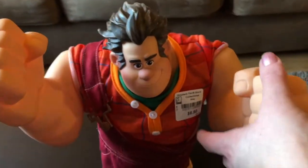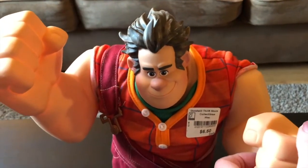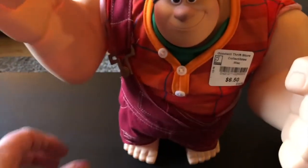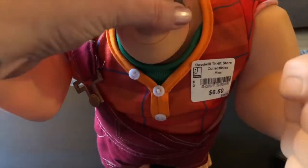He actually talks, so you can push down on his arm. He says he's gonna wreck it. And then you can hit his chest, and then he talks too. Let me just actually maybe put him down. I don't want him falling.